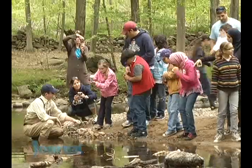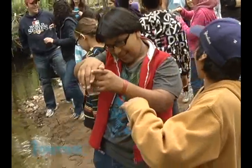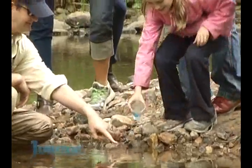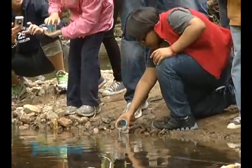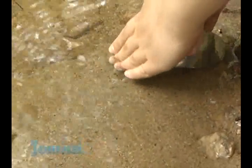And some of them get to actually follow them into the stream and see how they hide and get acclimated not only to the water but to the environment. Some of them named them, and then when they released them, they sang songs and waved goodbye. A simple trout that looks this big can only survive in clean water. If the temperature increases, we're going to start losing trout.